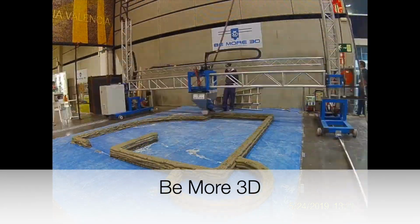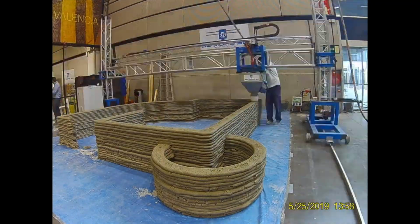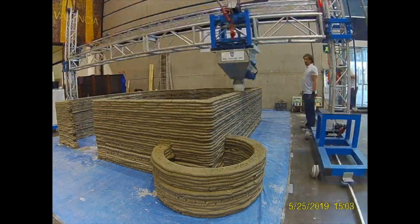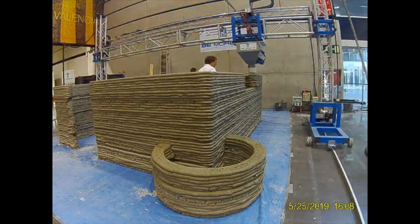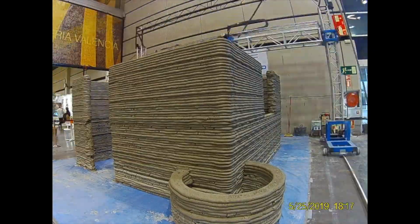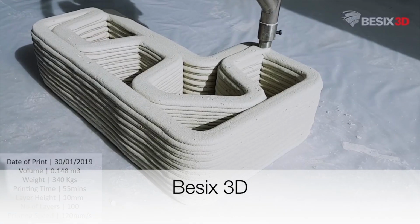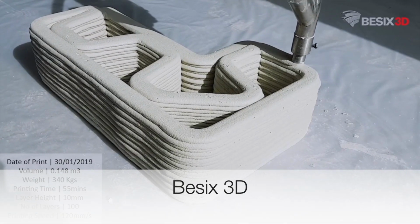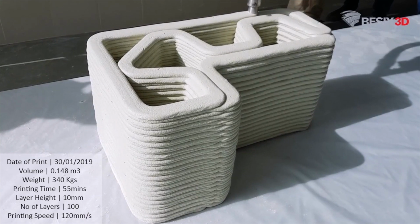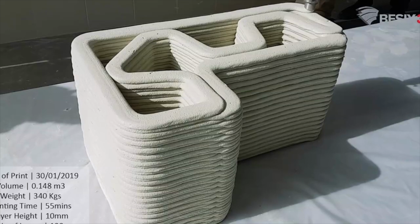Be More 3D uses just one layer in the walls of this 3D printed house. You can see them stopping and starting it up again to make subtle adjustments. This shows that this printer is not fully automated yet. Besix is a construction company that has split off a branch called Besix 3D to specialize in 3D printed construction.